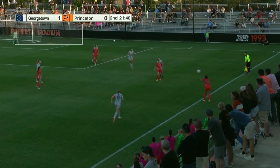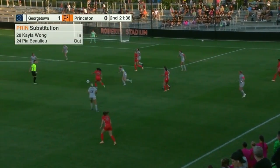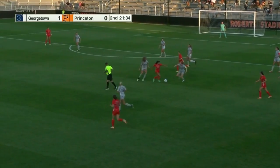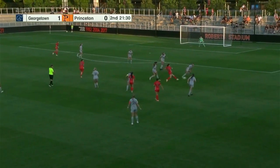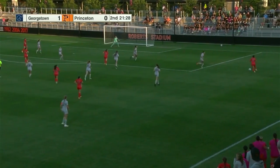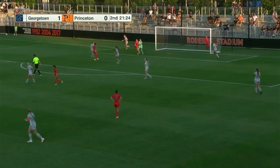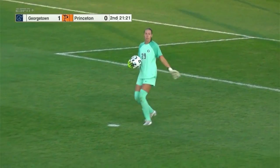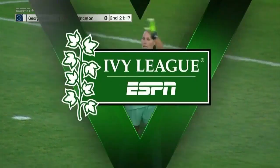Cyan Doyle, excuse me, in for Henley Tippins for Georgetown. Kayla Wong comes in for Pia Bollier. Hamu out wide. Cross toward Karpenko, and she picks it out of the air. Tigers had a chance. That was a nice looking cross.